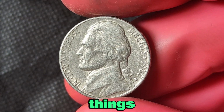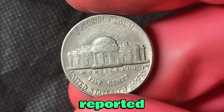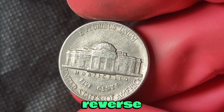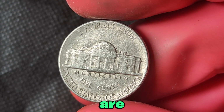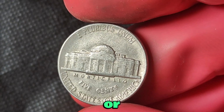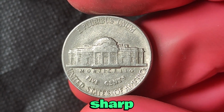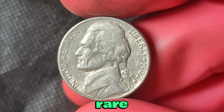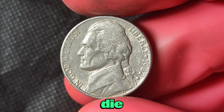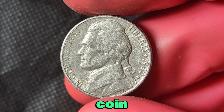And here is where things reach another level. There have been extremely rare varieties of this coin reported by collectors, including full-step versions. What does full step mean? On the reverse of the coin, under Monticello, there are steps leading up to the building. Most coins have these steps partially worn or weakly struck, but a coin with 5 or even 6 full and sharp steps is considered significantly rarer and can skyrocket in value. Add in any unique errors like double die obverse or reverse, off-center strikes, or misaligned dies, and you have a coin that could be one of a kind.